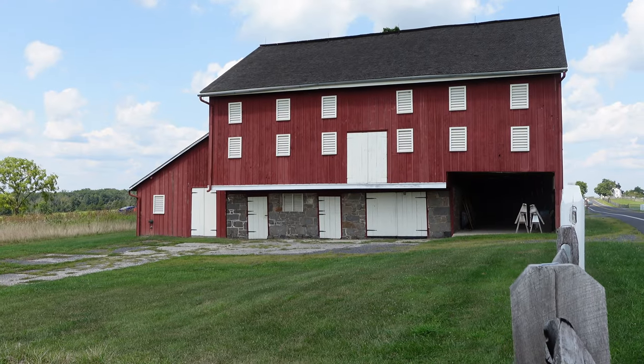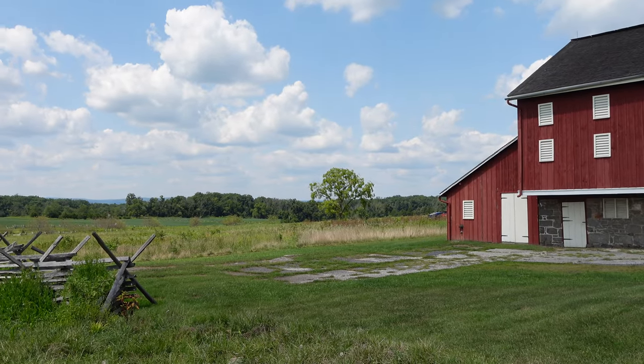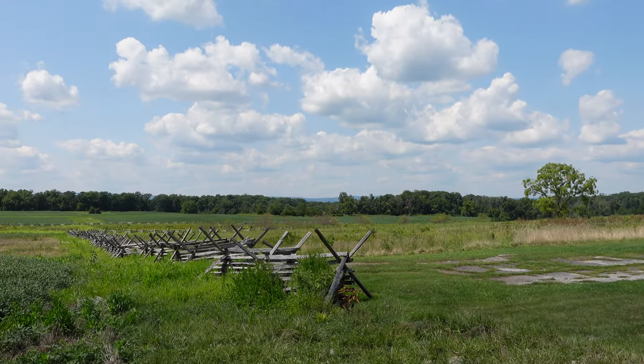So I made my way across the Emmitsburg Road, and I just wanted to show you the Sherfy property here. Now, Barksdale's men would come across this field before us here.